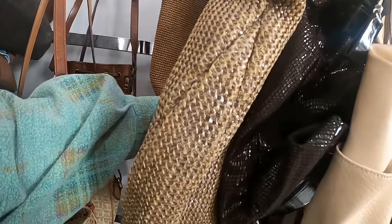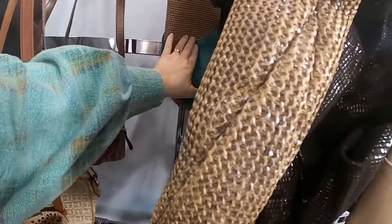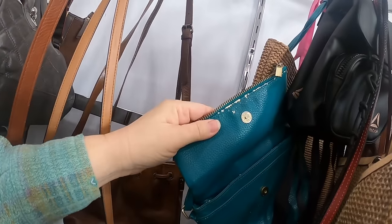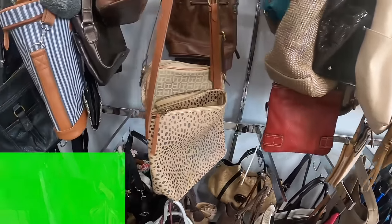And I do see the little Reebok bag. And what's this one right here? That's a really nice color. But the leather, you can see it's all peeled off right there. But we can't take something like that.